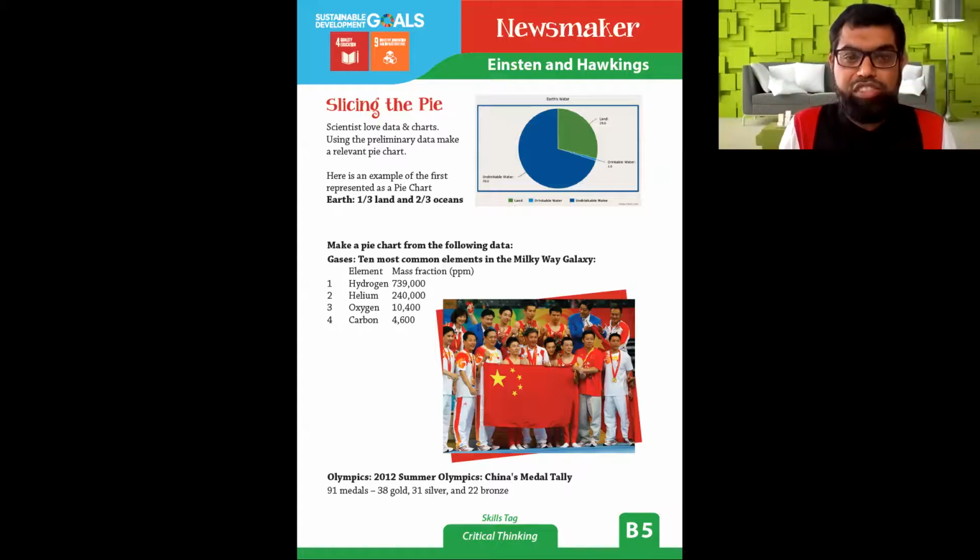How would you make a pie chart to say what China has done? 38 gold, 31 silver, and 22 bronze, almost close to 100. How do you approximate something and make a pie chart? It's fun. You can give more data, throw more numbers.